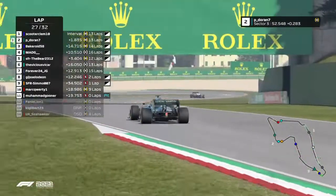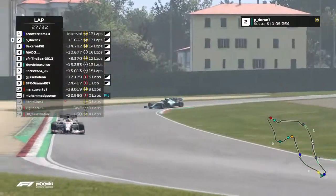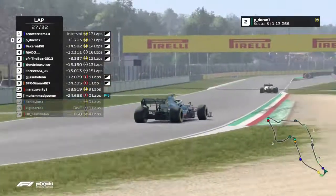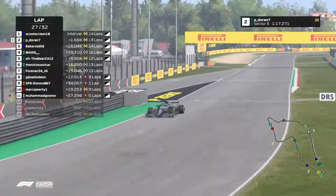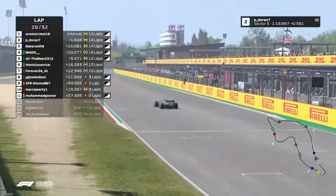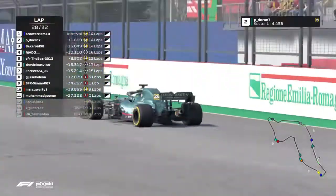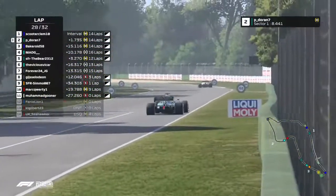Gap now down to 1.8 seconds. He needs to find another 8 tenths from somewhere. Then he can get within his DRS and put pressure on Scooter Clem. Scooter Clem had a pretty much lonely race and he's now got company in Durant.